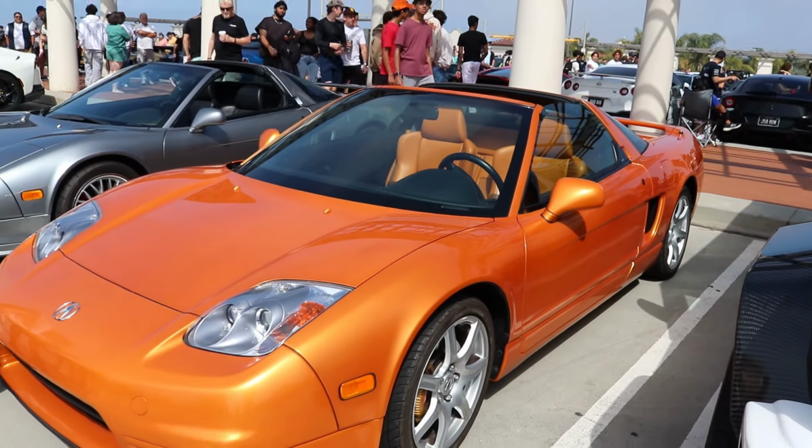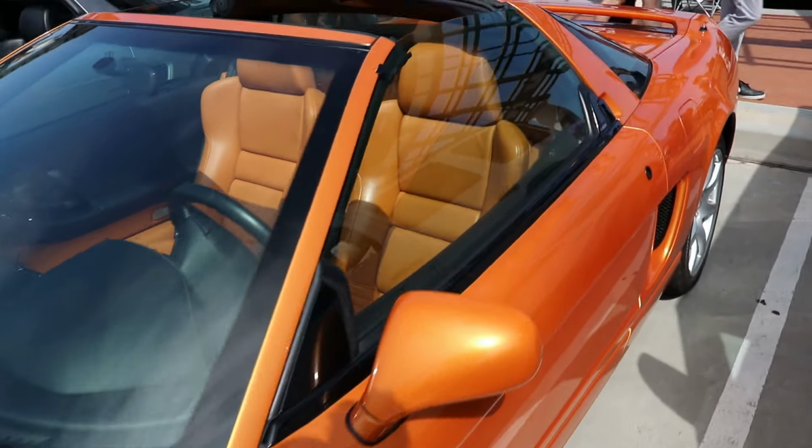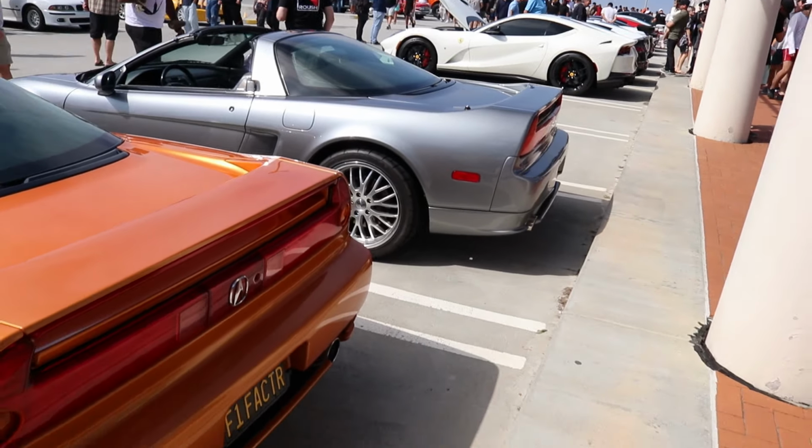You got the orange outside. You got like the peanut buttery cream interior. It's pretty sick. A little orangey if you ask me. Interior. I love these cars, man.